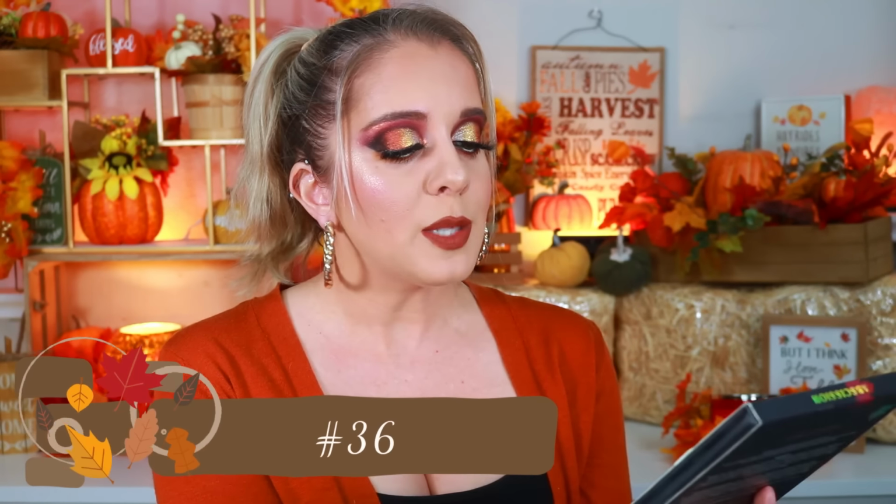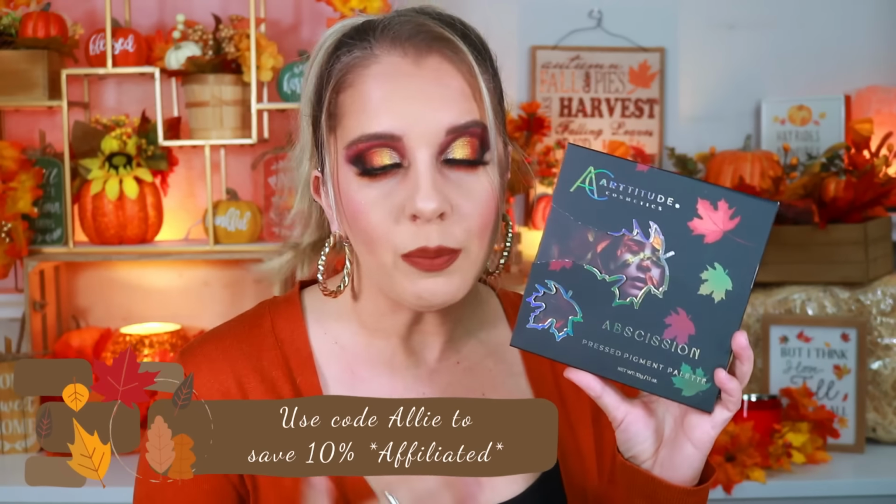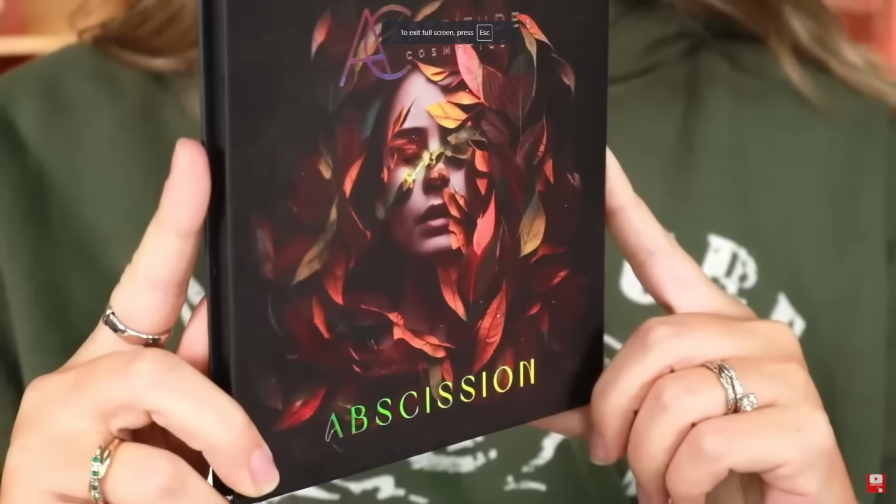So coming in number 36, we do have the Artitude Cosmetics Absentian palette. And first off, the outside packaging, fall. Hello, you have the falling leaves, right? Mine did tear right here. You pull open the unicarton, and you're going to have the girl covered in fall leaves, right? Absolutely gorgeous. And then you open the color store on the inside.